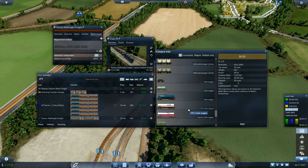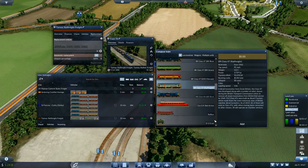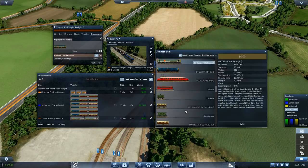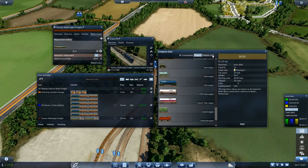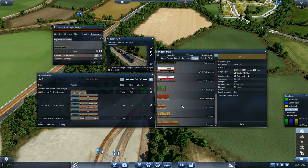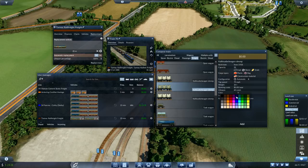Well, that's kind of cool. Anyway, distracted. Let's get these rail freights on. One of those, and then we need to... Wagons. Extend that, please. Freight. Yeah, we'll use these. Is it these? These two. We'll have some Railfreight blue.